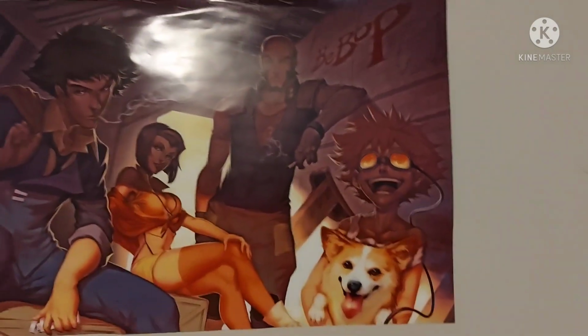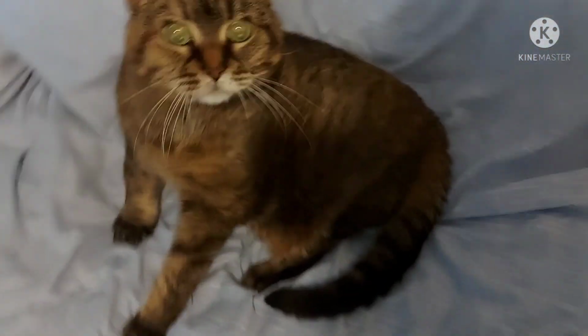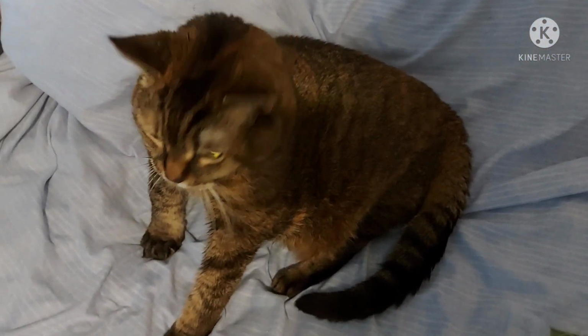So that's everything that's on my walls. It's not all the posters I have. There's a bunch that I do want to get hung up. In the meantime, here's a little Timbit for you as well.